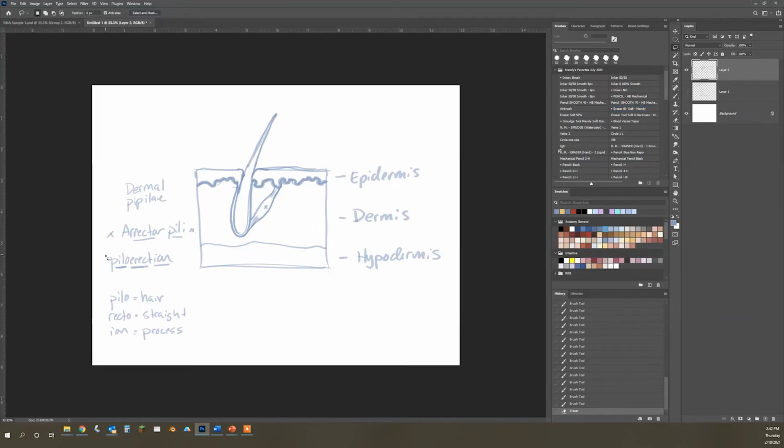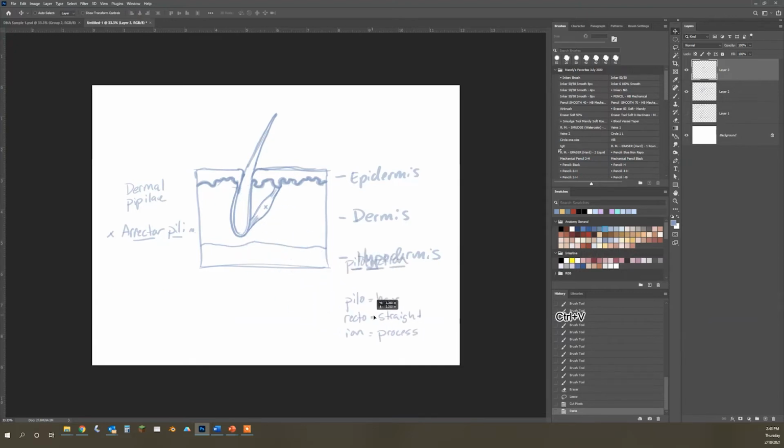Let's see, I'm going to take that and move that somewhere else so we can keep it. I'm going to stick her down there in the corner in case we want it later. Alright, so the erector pili muscle. I think I've totally gone off track on that one.